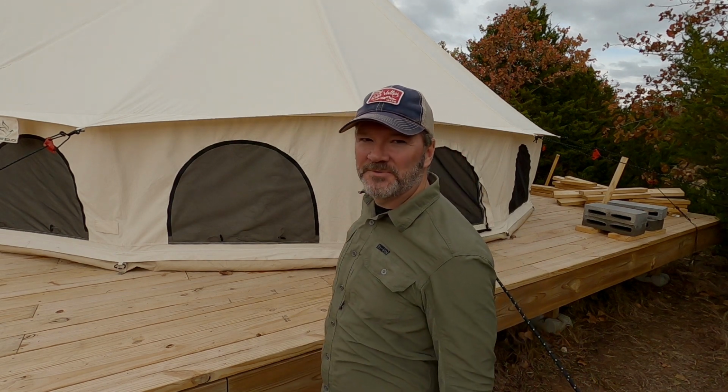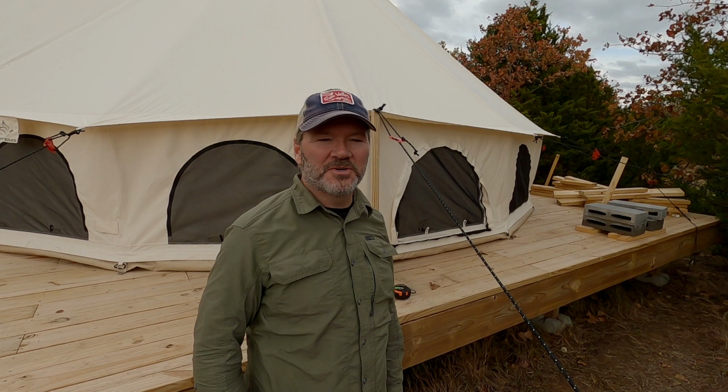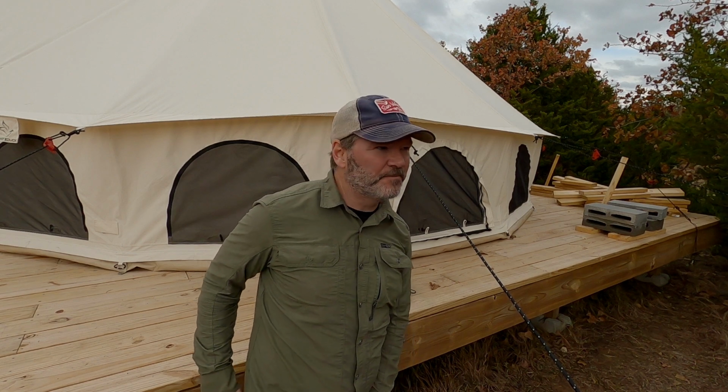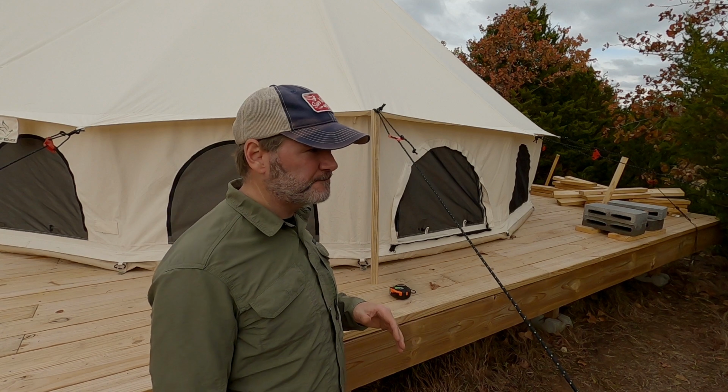Alright, got done with the trees. Pulled all the trail camera cards, which I'm really pumped to look at. 2 of the trail cams, though, were out of commission. One was out of batteries, and the other one, I don't know. It might have given it up. But anyway, what I'm working on now is my bell tent.